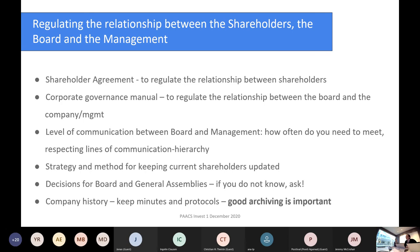Corporate governance manual to regulate the relationship between the board and the company, the management. That again is something that probably at an early stage is not that necessary or that important, as long as the lines of communication are good. But it would be something to think about and at least know about at the early stage, so that you have the right guidelines and you know what you're doing. Camilla, some views on that?